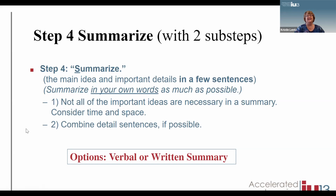And also the idea that a summary is really supposed to be in as few sentences as possible. So how can we take this much information and describe it in this many sentences? So to do that, we have to decide which ideas are the most necessary. And then how do we take those ideas and combine them into a couple of detailed sentences if possible? And this is something that you can actually work with students on in either a verbal or a written form. Next.